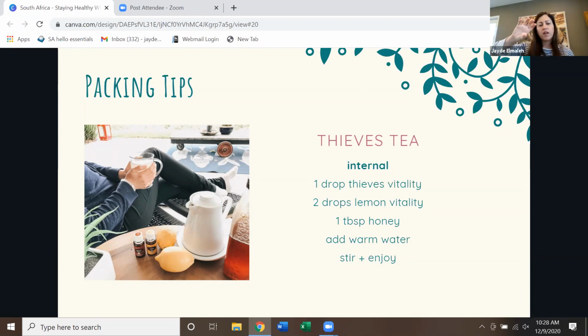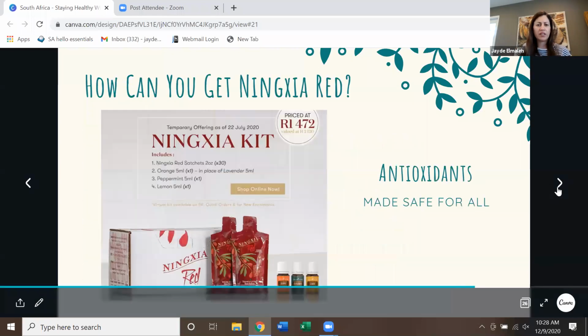But with younger children, what I do is I make this recipe as normal, and then I pour half of that thieves tea into their sippy cup or whatever they drink out of, and I add in another half of plain water. So essentially, I have diluted this recipe exactly by half, so that they're getting pretty much half a drop of thieves and 1 drop of lemon, and then they can have it with the honey and drink it.